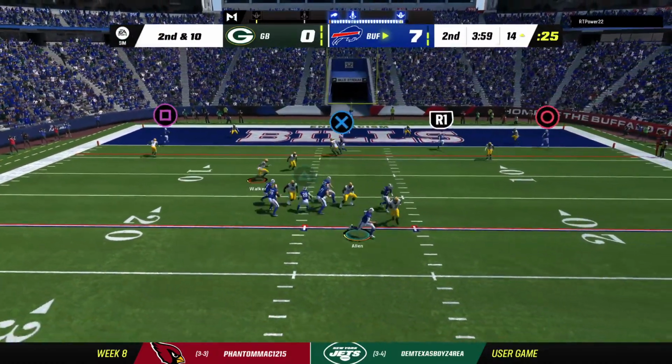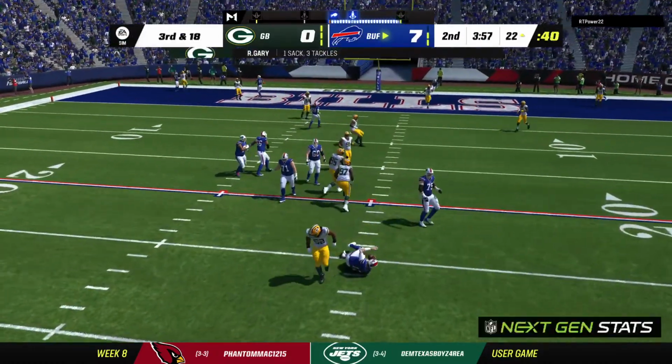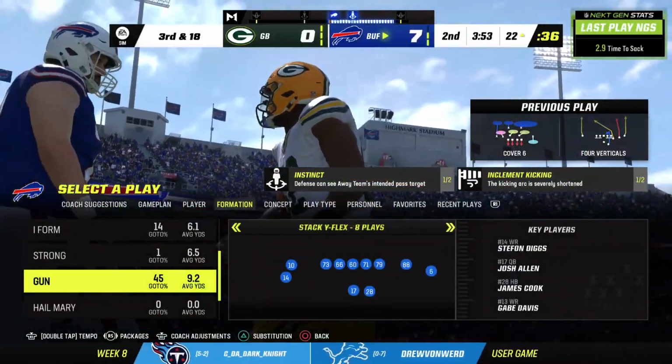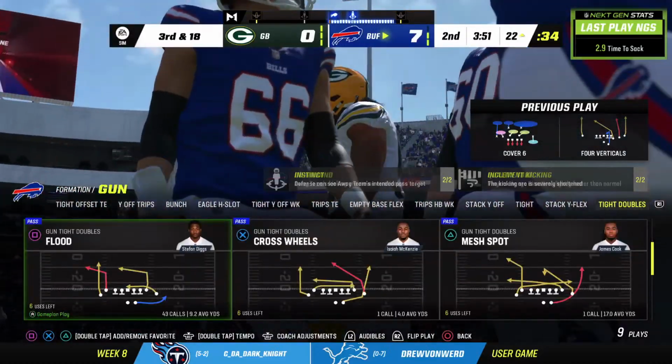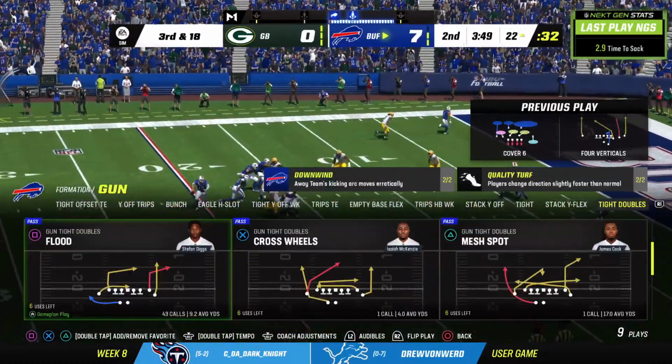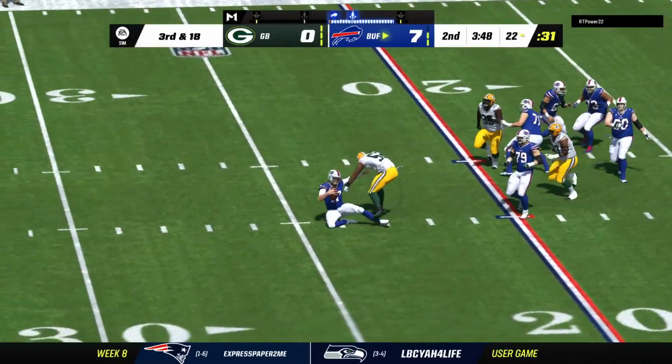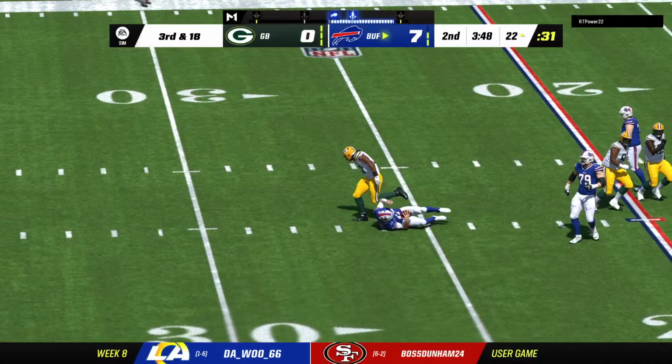To the air, Allen. And he can't find a receiver, and he's brought down. With Sean Gary that time fighting free and getting to the quarterback. Yeah, some real defensive resistance there, saying not so fast to a good drive. They had marched to the end zone the last time out.